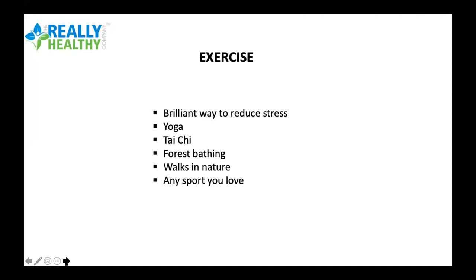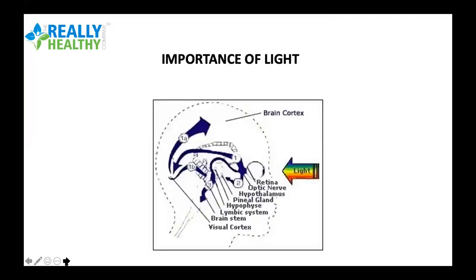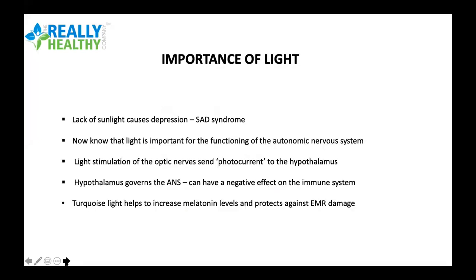Yes, we've covered the exercise. Any exercise that you love, yoga is fabulous. Walks in nature. And the importance of getting light through the eye and into the optic nerve. We know that lack of sunlight causes depression and SAD syndrome, and that the stimulation of the optic nerves actually sends a photocurrent to the hypothalamus, and the hypothalamus governs the autonomic response system. So this can have a negative effect on the immune system, just the lack of light. We know turquoise light in the evening, round about sunset time, can stimulate melatonin levels. So important to get that light.